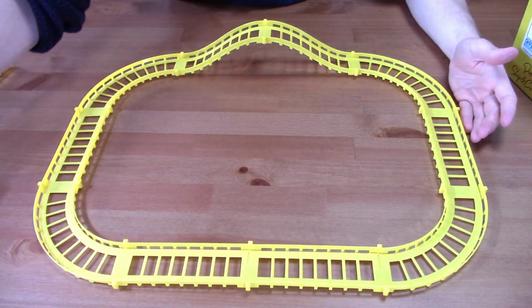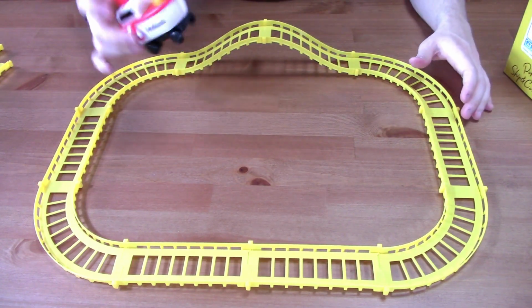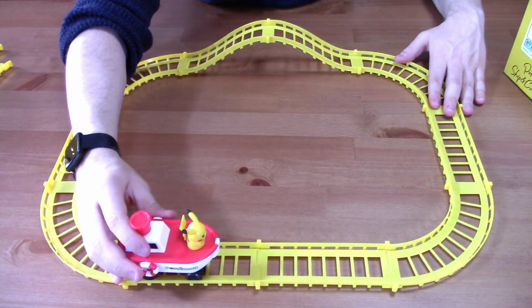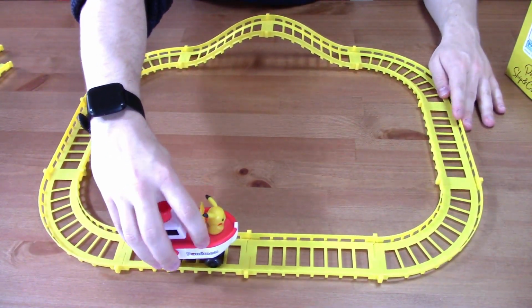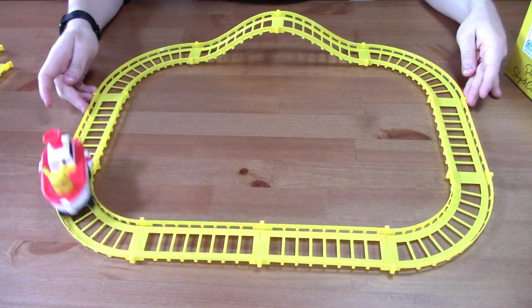So I guess we should really give our Pikachu a little test run. All right. Oh, that's noisy. Here we go. Oh, goodness. Oh my God. How do we? Okay. This Pikachu's not being very nice to me. Okay. And there you go.